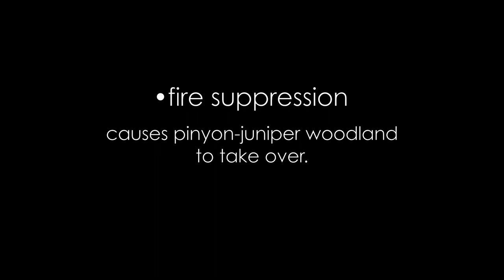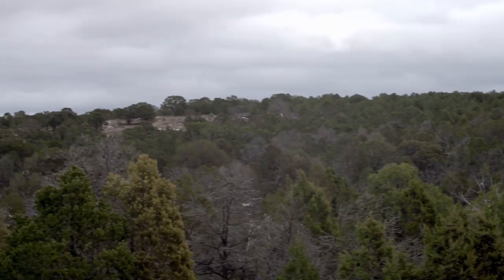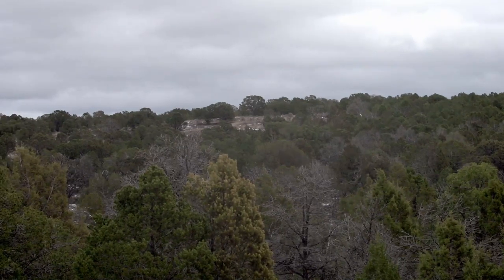The pinyon juniper has been encroaching over time. This is unnatural, to have this extent of these pinyon juniper forests. You know, we suppressed fire over long periods of time. That's created this primarily timber-dominated area. And I think historically it was more patchy.